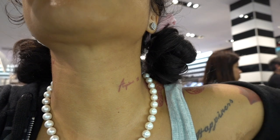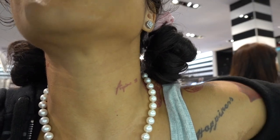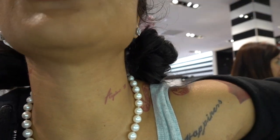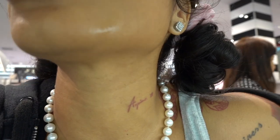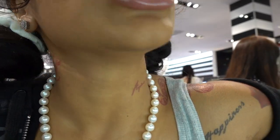Tip: spray extra misting spray on your face so your makeup can really set really nice. And like that, if your makeup is looking a little dry, it could get wet.